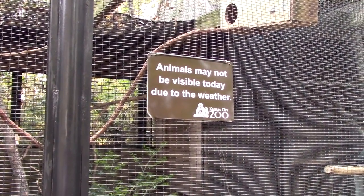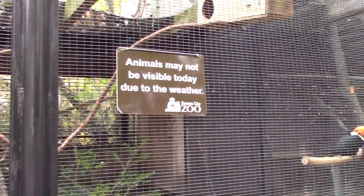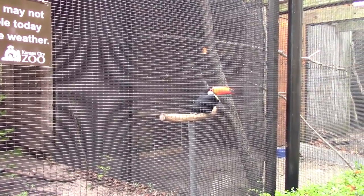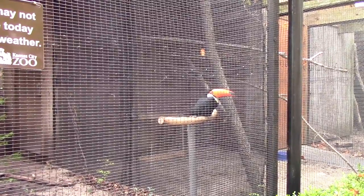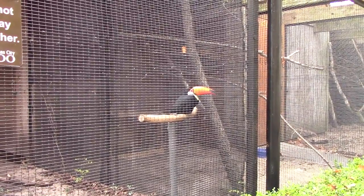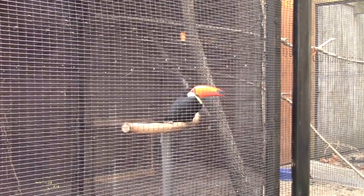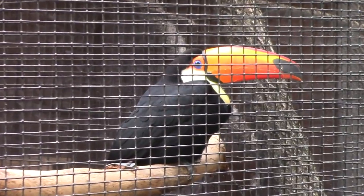It's a little cooler today, so animals may not be visible because of the weather, just because of the cold. So you don't see that toucan there. He's invisible, he's not out. He's actually hiding because of the cold weather. So you really don't see him. Honest, he's not there. Just pretend that he's disappearing before your eyes. Watch him disappear. Poof, he's gone.